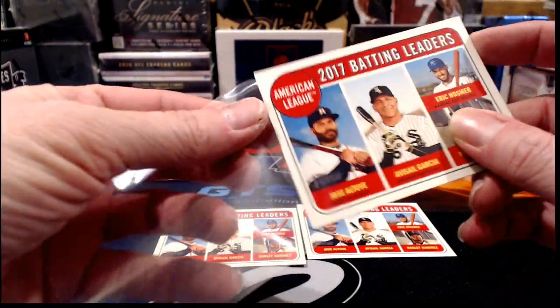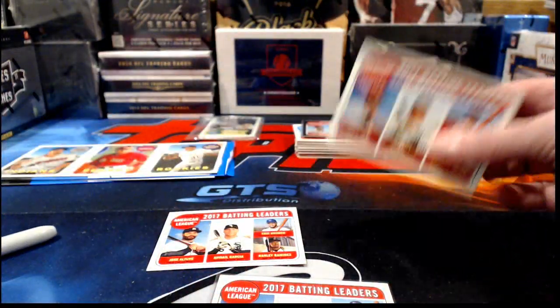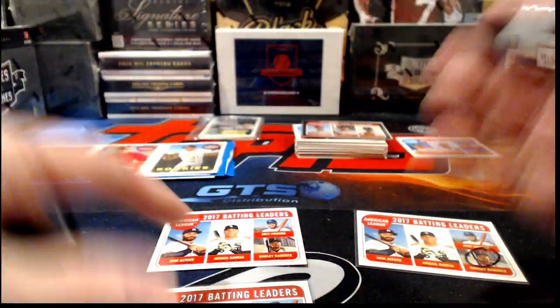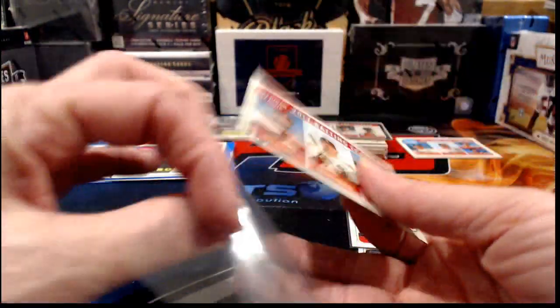So actually, because we have 3 of these, here's what we're going to do. We're going to send 2 to the Red Sox. We'll still send 1 to the Royals because there's plenty enough for everybody. But that way the extra one can go to the Red Sox.